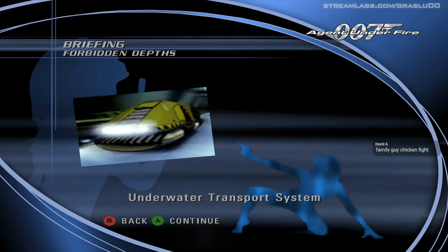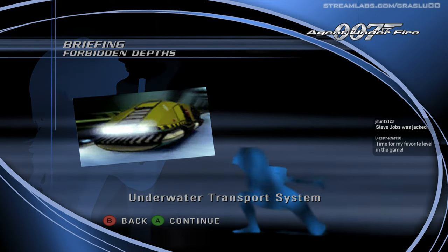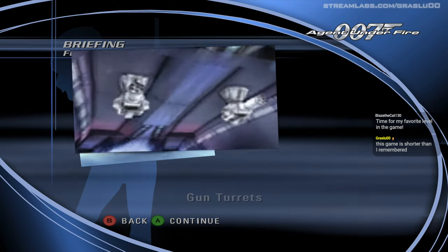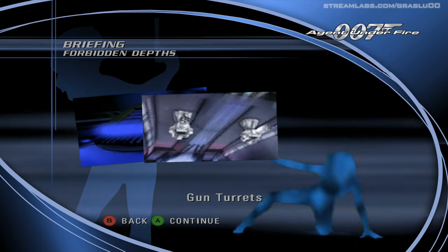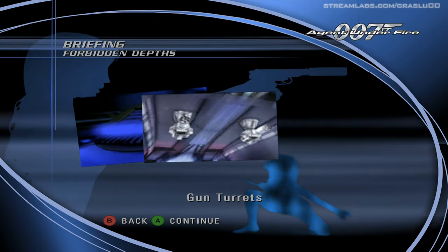Precipitous leap with Rook has landed you in the transport system of Drake's secret underwater base, 007. Rook will attempt to escape in order to carry out Malprave's cloning conspiracy. You can't allow that to happen. Be careful, however. Intelligence indicates that this transport system is protected by computer-controlled gun turrets and Rook's heavily armed forces.